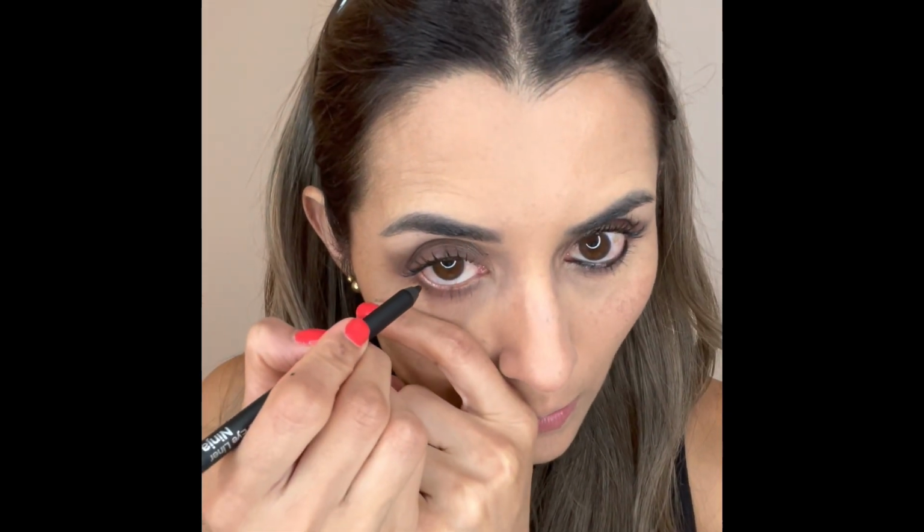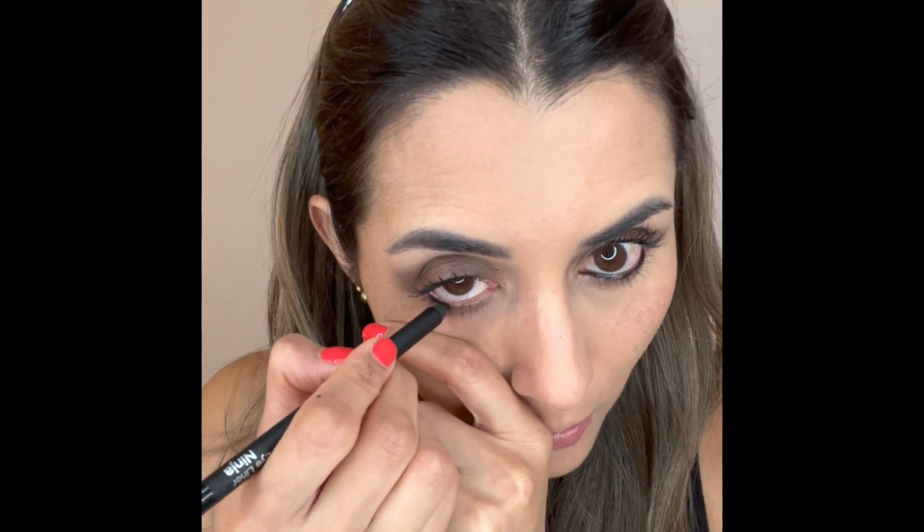A lot of people actually use their eyeliner to create this look too, which I find fascinating. I'm like, wow, good for them. I wish I could do that. Maybe I'll try it in one of the tutorials.